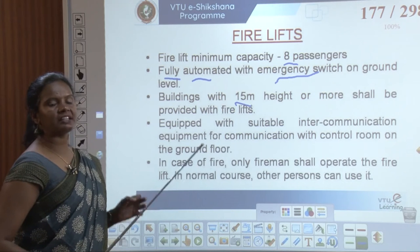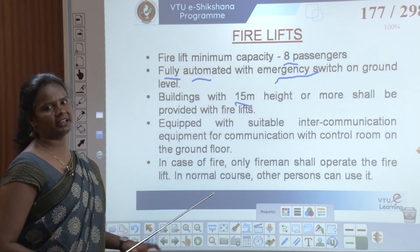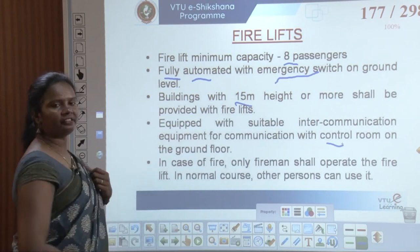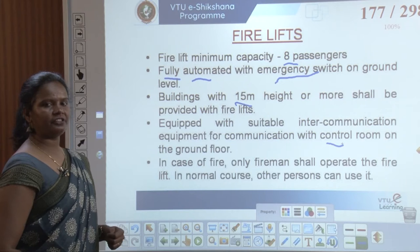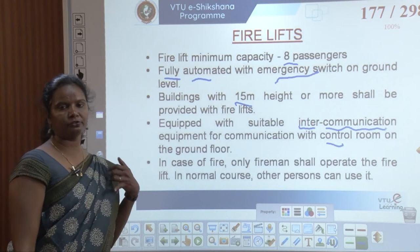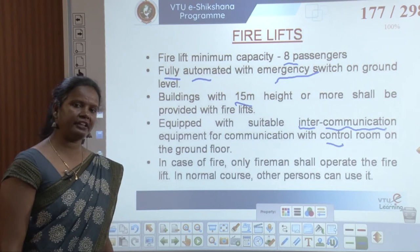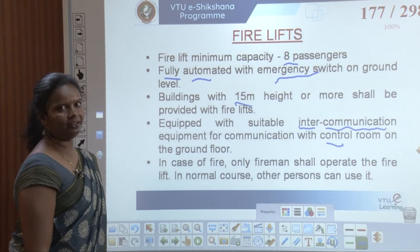These fire lifts should be equipped with suitable intercommunication equipment for communication with the control room on the ground floor. On the ground floor there should be a control room for this particular fire lift, and it should also have an emergency switch. Inside the fire lift there should be proper intercommunication equipment, could be a phone, telecom, whatever. In case of fire, only firemen shall operate the fire lift. In normal course, other persons can also use it.